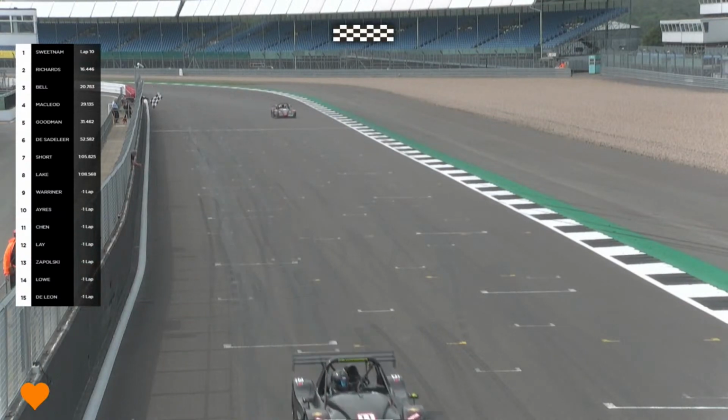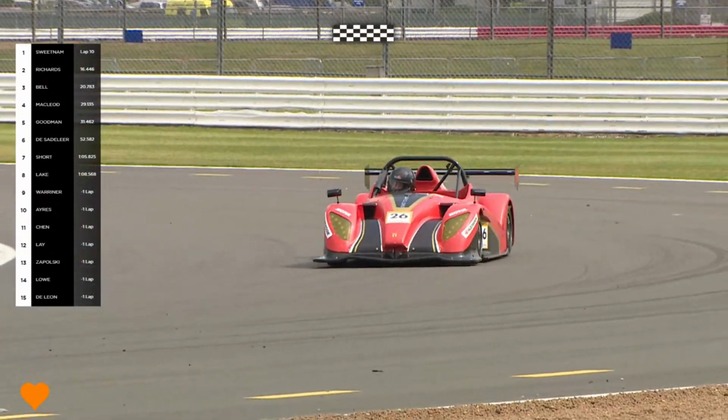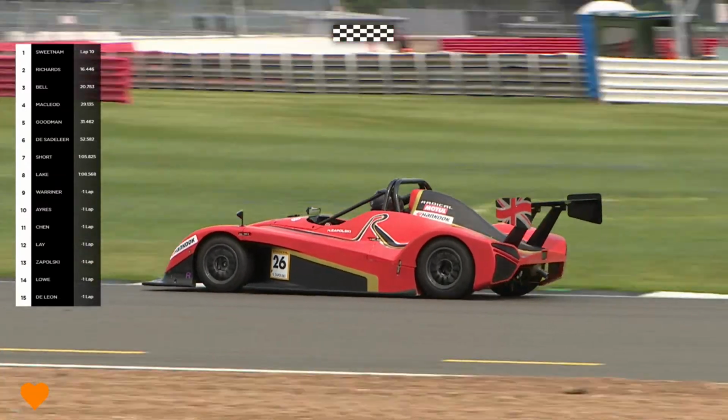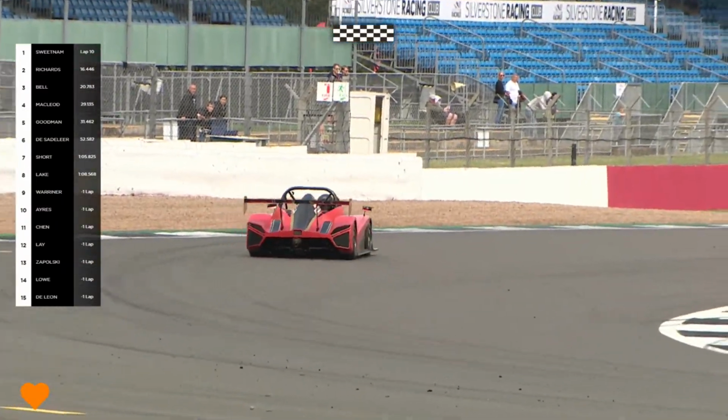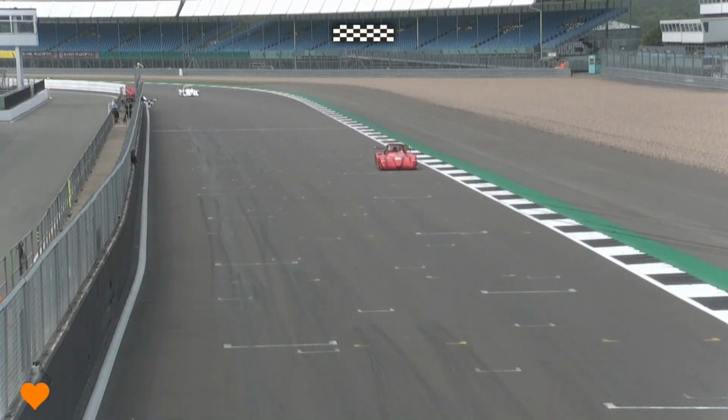hugely delighted with the way that things panned out in what were, say, tricky conditions to start with, some light mist and rain. There's number 26, Nick Sapolsky, who is going to come through and I think finished second in the SR1 Cup in the end. It should be the White and Dayglow car that takes the SR1 Cup. Here it comes now over the start-finish line.